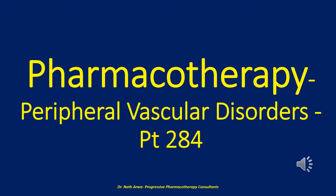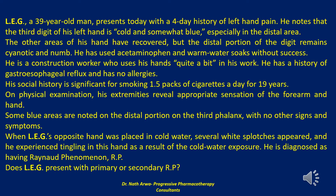I now welcome you all to part 284 of our Pharmacotherapy MCQ series, which majors in peripheral vascular disorders. The first question reads, LEG, a 39-year-old man, presents today with a 4-day history of left-hand pain. He notes that the third digit of his left hand is cold and somewhat blue, especially in the distal area. The other areas of his hand have recovered, but the distal portion of the digit remains cyanotic and numb.